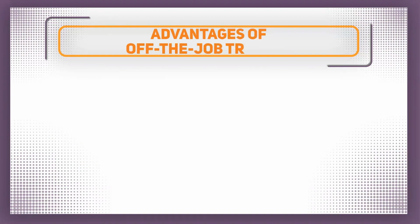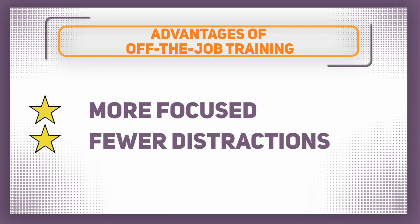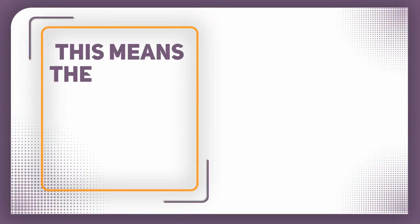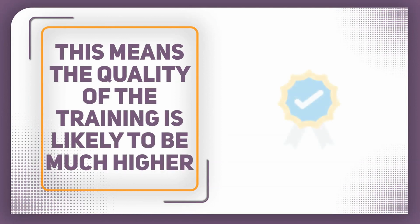Now, let's look at some of the advantages of off-the-job training. Off-the-job training is much more focused. The trainer is fully focused on training you, and you're not distracted by the day-to-day work. Neither is the trainer. The person delivering the training should be an expert, both in the subject they are training you on, and they are also experienced and skilled in delivering training. That's what they do for a living. This means the quality of the training is likely to be much higher.